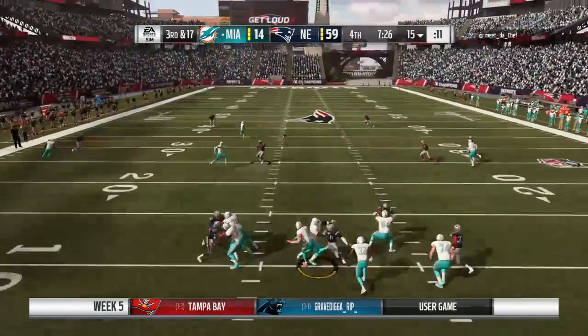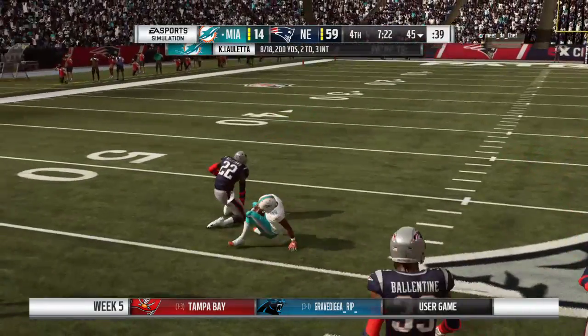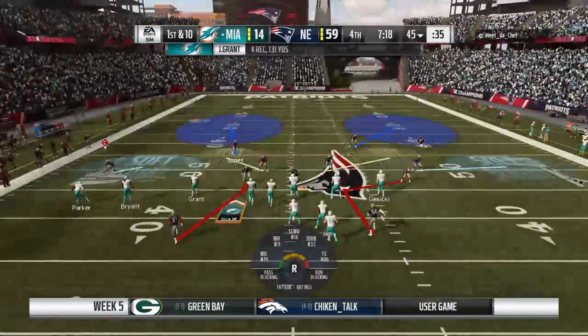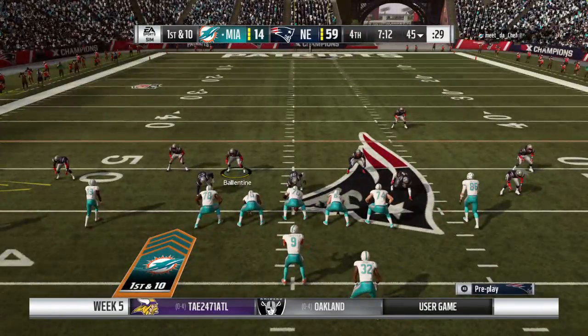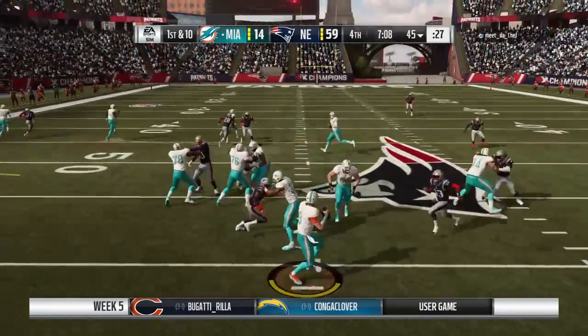From the gun, here's Lauletta. It's complete to Graham. And they'll get it all the way up about 5 yards shy of midfield. A big 30-yard play on 3rd. Well, even after all those interceptions, he's not deterred, still confident to go deep. I think all the old rules about playing that position still apply.